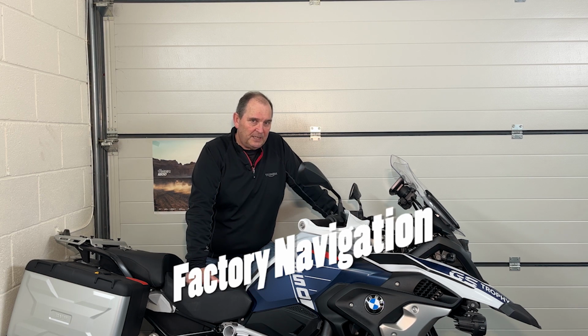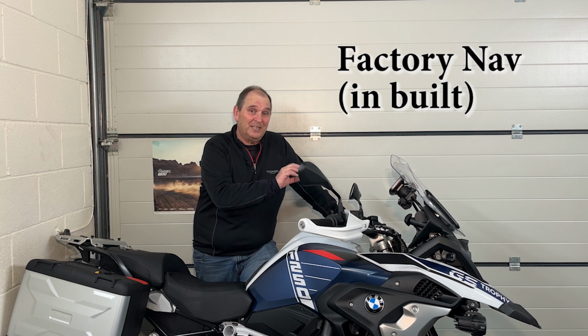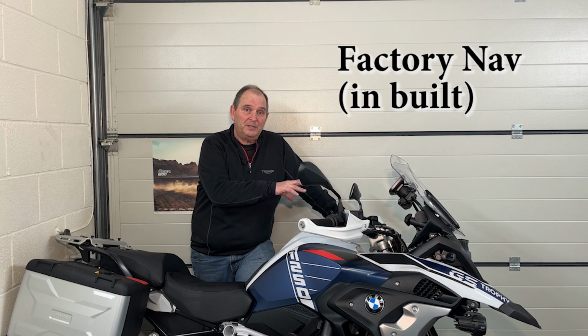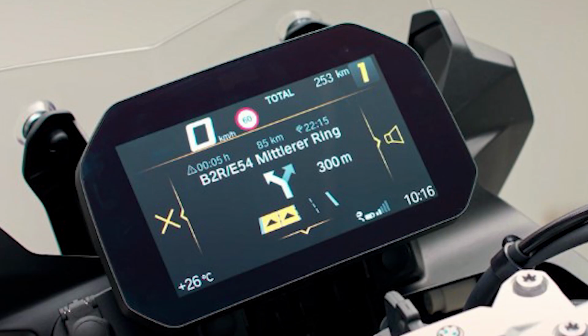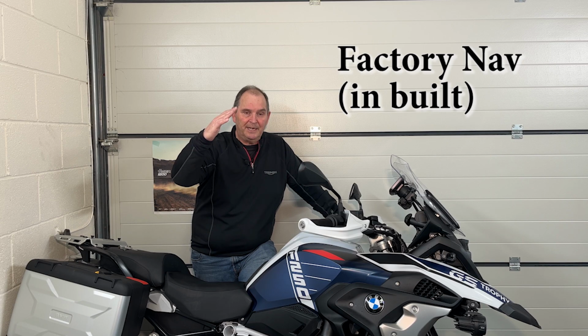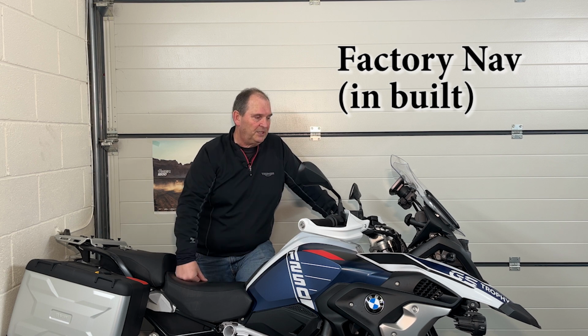The dash has the built-in BMW navigation device. When you can find the address in the app and navigate to it, it's not that bad actually. It's pretty good for a quick point-to-point. When a direction comes up on the screen, it overrides the main screen, gives you the direction, you make that turn, whatever it may be, and then for the next 20 kilometers it drops off the screen and you go back to the original screen. It's quite a nice implementation of it.